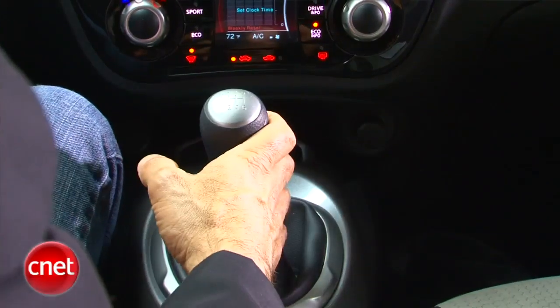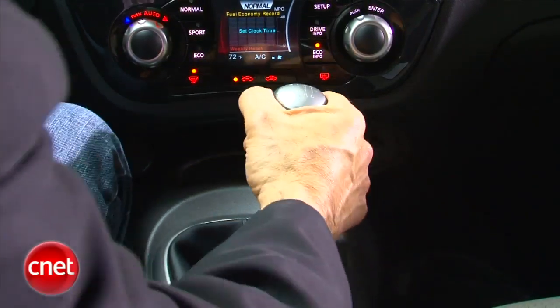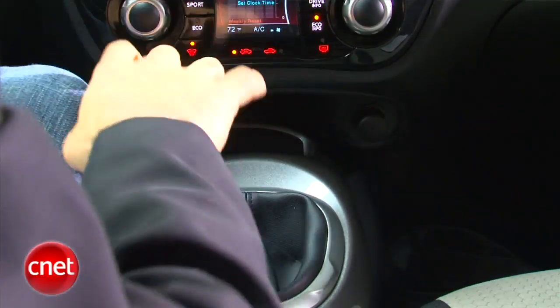Now our guy's got the 6-speed manual here. You can also option a CVT. This is not a bad gearbox. The throws are medium, not real short, not real long. The gear ratios are real tight. You got a ring and up to go to reverse.